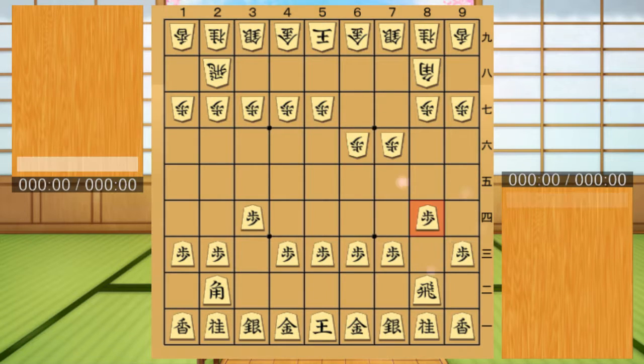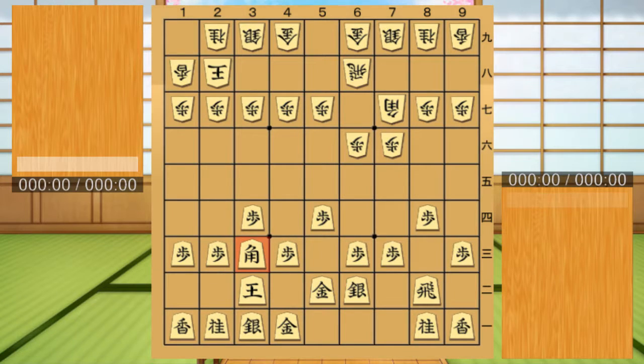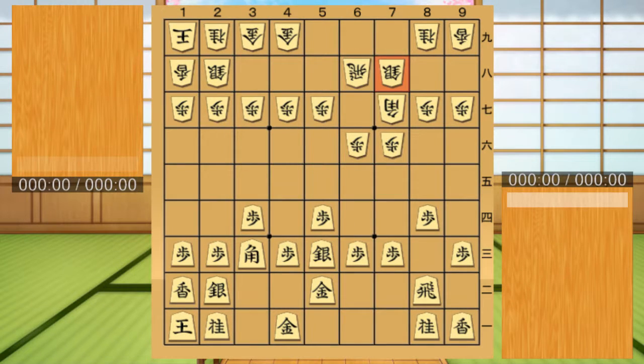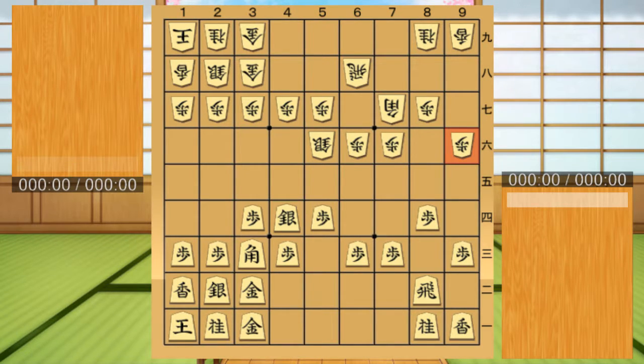Next, I will introduce Ibisha Anaguma. Ibisha Anaguma is one of the strongest defense formations. The feature is that the king is not attacked at the end. Therefore, you can focus aggressively at the end. The weak point is the corner.